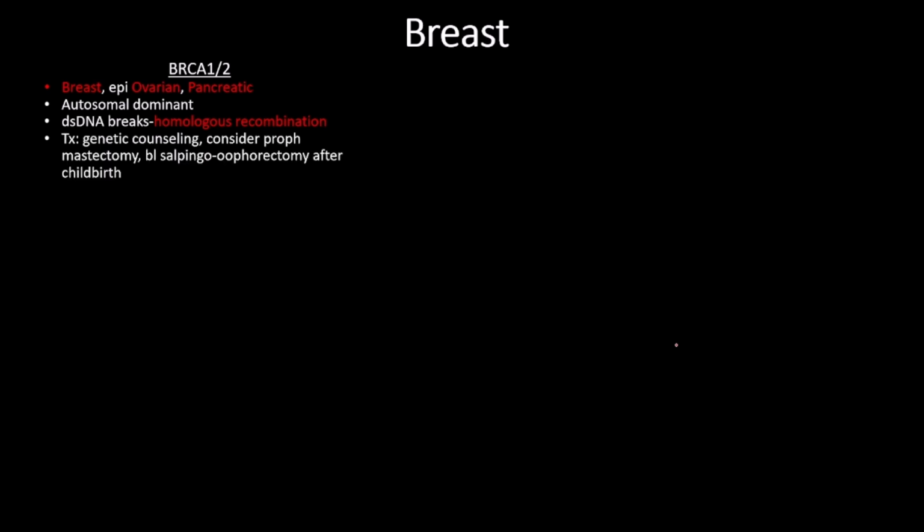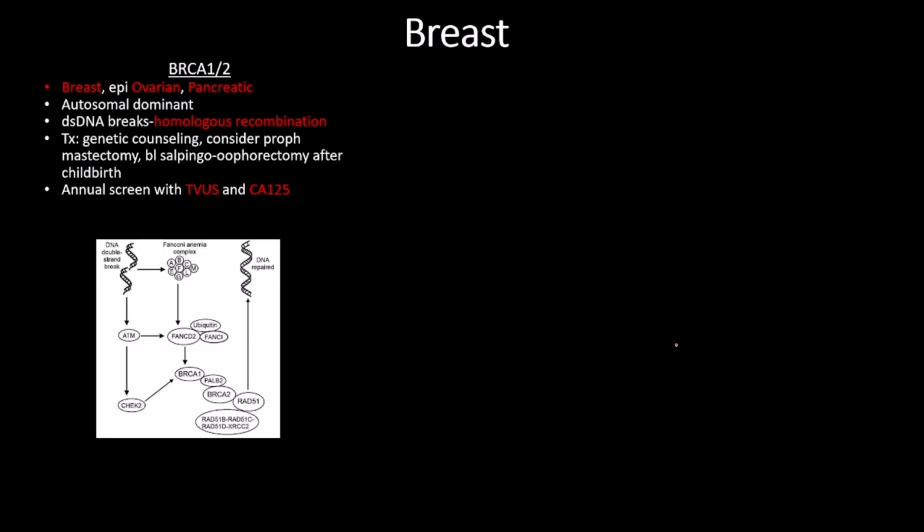So treatment for BRCA is genetic counseling. And then you typically want to consider mastectomy and removal of the fallopian tubes and bilateral ovaries after childbirth. In these patients, you typically screen with transvaginal ultrasound and CA125. And what does CA125 look for? That's right, you're looking for ovarian tumors. This image just shows that BRCA is important in double-strand repair.